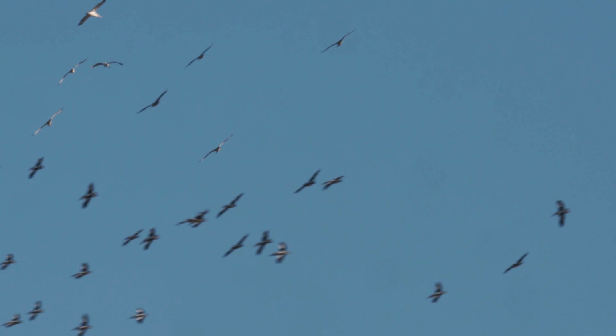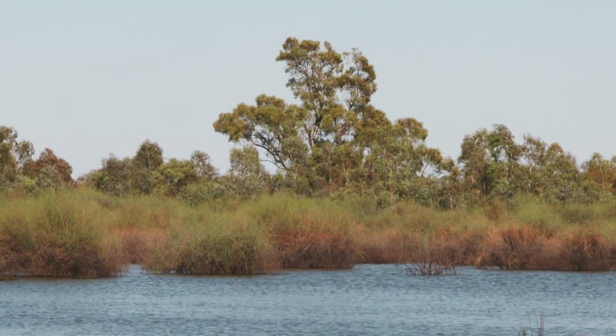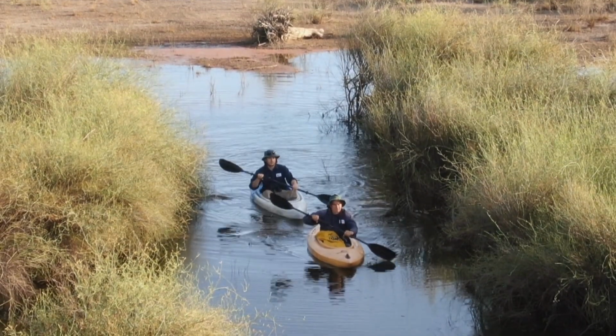It's rare in as much as that it hadn't been totally flattened with earth-moving machinery for agricultural production. There are still some areas that are somewhat like this. In this region here, up to 90% of the wetlands have been drained or cleared or cropped. So there's been a lot of clearing of the native vegetation.